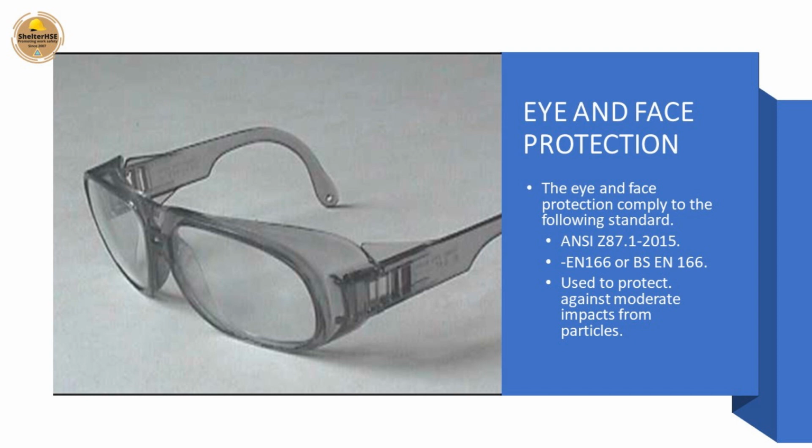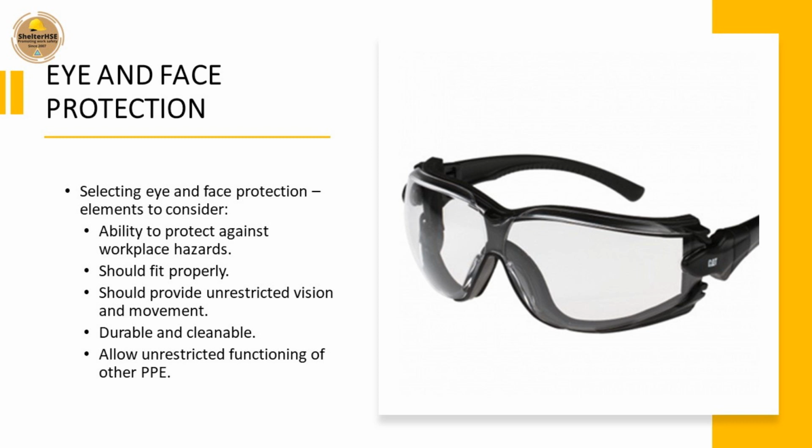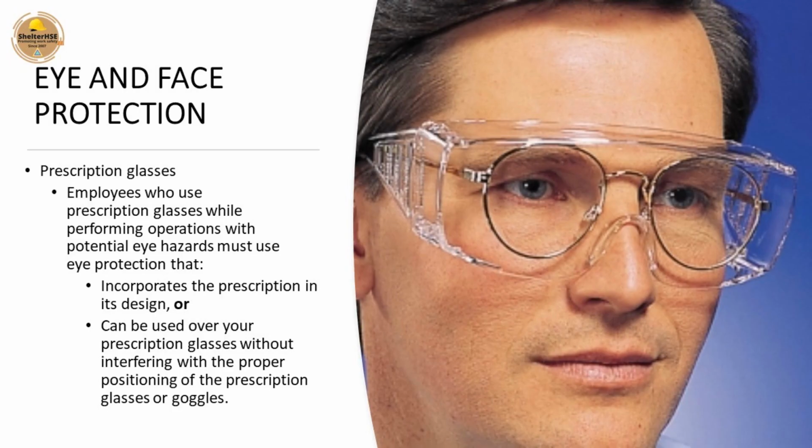ANSI/ISEA Z87.1-2015, EN 166 or BS EN 166. Used to protect against moderate impacts from particles. Selecting eye and face protection, elements to consider: ability to protect against workplace hazards, should fit properly, should provide unrestricted vision and movement, durable and cleanable, allow unrestricted functioning of other PPE, prescription glasses.